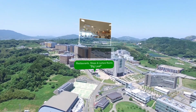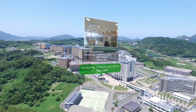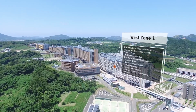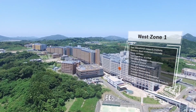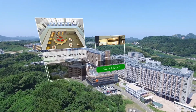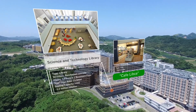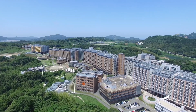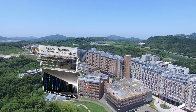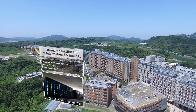Now our tour moves on to the West Zone, home to the faculties of Agriculture, Science, and Technology. West Zone 1 is home to the university's math and science departments. The Science and Technology Library contains a comprehensive natural sciences collection with over 1.2 million volumes. Supercomputer System Ito, which boasts world-class processing power, is located here in the Research Institute for Information Technology.